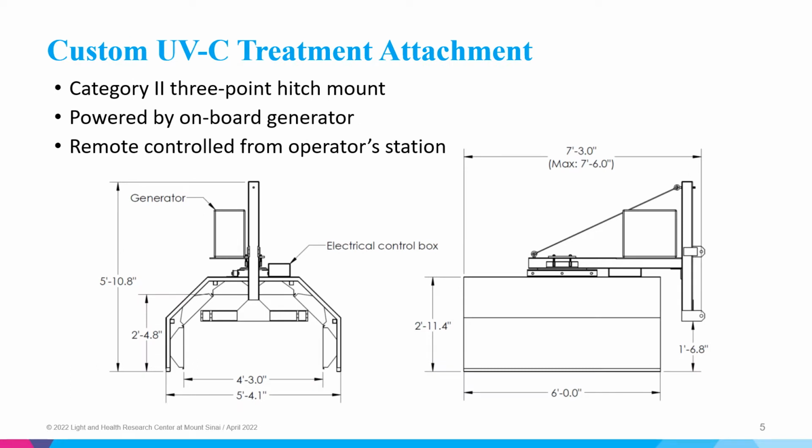So in the next few slides, we'll discuss how we actually applied the UV. In order to do this, we designed and fabricated a custom tractor attachment. It was designed to fit a Category 2 3-point hitch. It had an onboard generator to power the UV sources, and had a remote switch box, which was located at the tractor operator station, whereby the UV sources could be turned on and off easily.